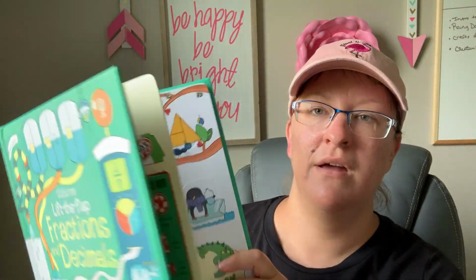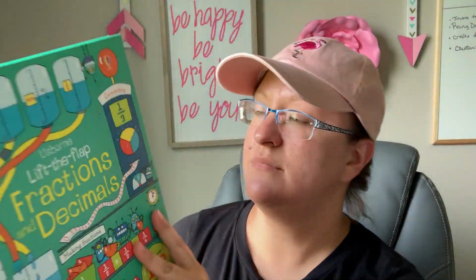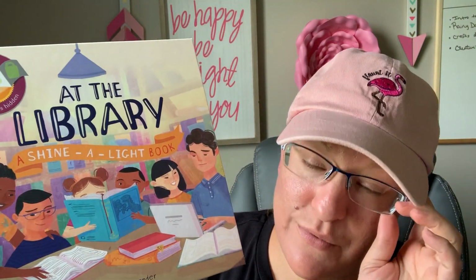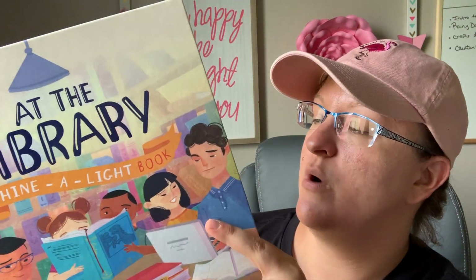So if you have any kids that are struggling with any of the math or anything like that, this is a really awesome book. This is a heavy duty book. This one here is a Shine a Light book. They have several Shine a Light books. These are really cool.